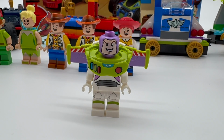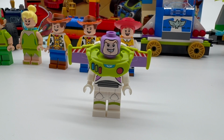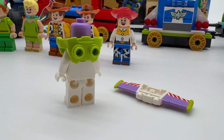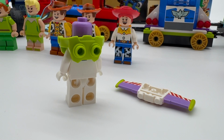Buzz Lightyear is also a minifigure we've seen multiple times, especially with the Lightyear sets. I think they did a really good job with this figure. I like some of the changes they made, especially to his wings. This connection point is a lot different than what we saw with the CMF series that came with Buzz Lightyear. It's going to allow you to use some of the play features, especially when Buzz is riding on the back of RC.